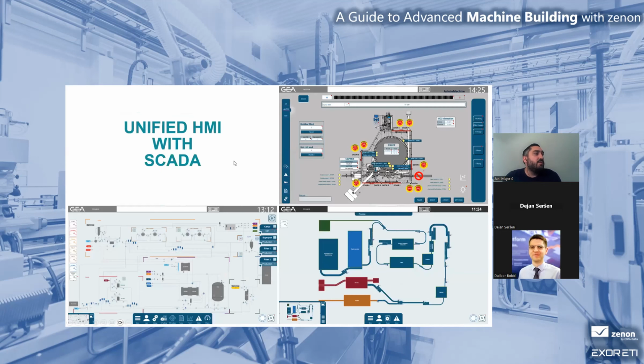So the reason we went to use SCADA is a unified HMI. You can see before we had a lot of different things in the back. And now we have very similar HMIs, especially down, you can see on the carbonization unit and the conveyor unit, the lower two. Then the filler is a bit different, and I'll explain why later.